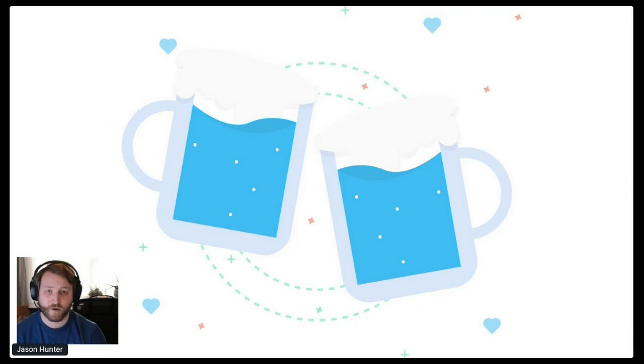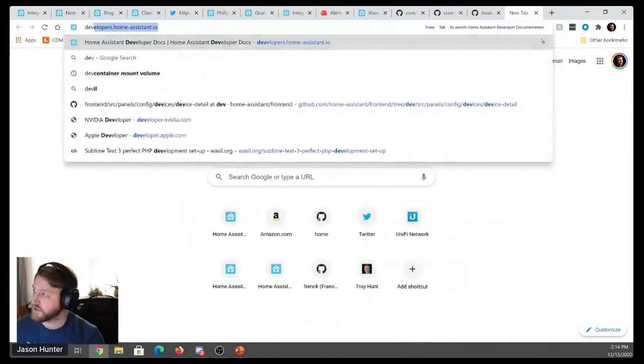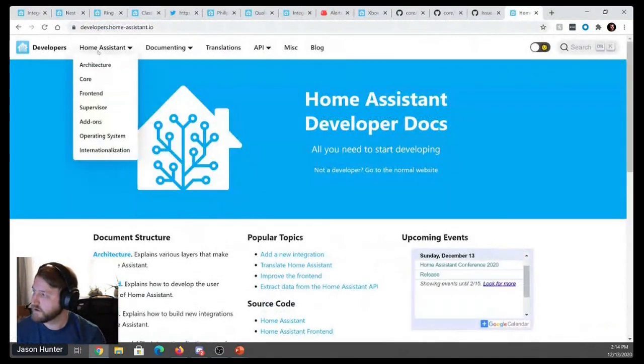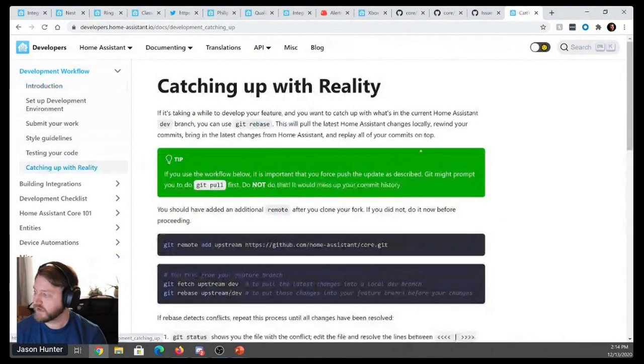Somebody said something about rebasing. Let me switch over to the developer documentation. This is all in catching up with reality here. And this is why I recommend reading the dev documentation in its entirety.